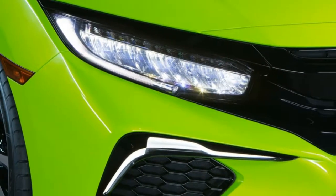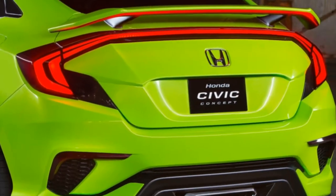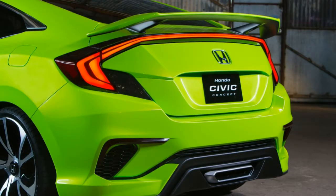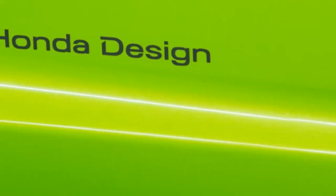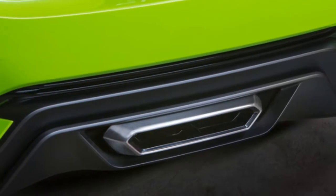Honda says the Type R is unchanged for 2018. Power again comes from a 306 horsepower, turbocharged four-cylinder, the most powerful in the automaker's U.S. history. The Type R is offered exclusively as a four-door hatchback and available only in the well-equipped touring trim level.